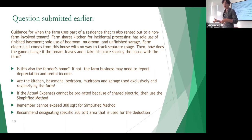I didn't think that it looked like it was the farmer's main home, but I'm going to give two examples. If this is the farmer's main home and he's living in a portion of the house, the tenant's living in a portion of the house, and the farm has use of these areas of the house, you have to ask yourself, is it exclusively and regularly used by the farm for farm purposes? Probably the mudroom's going to really come into question, because most of us go in and out of the mudroom to get to the living room or the farm office, and we do keep our boots there, but you would probably keep your boots there even if you didn't have a farm. So probably wouldn't have it.